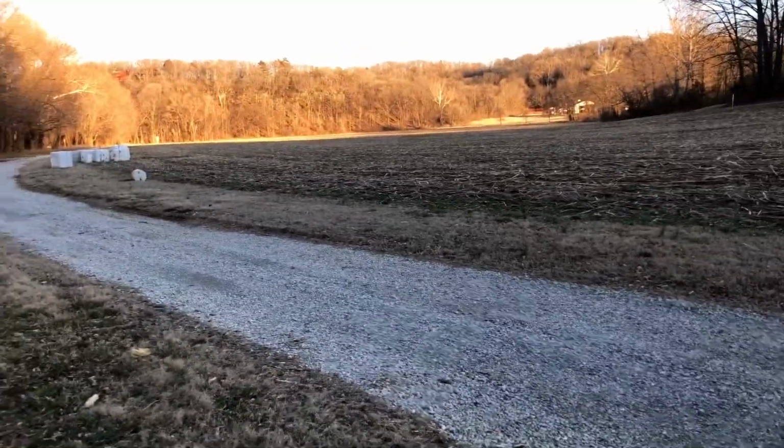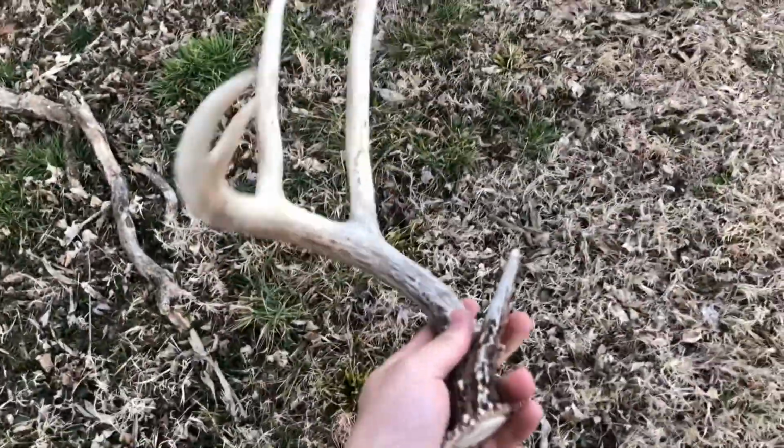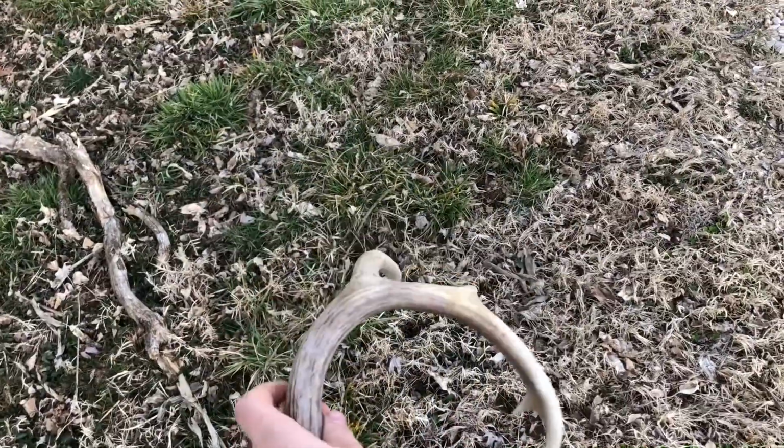Wow, I mean, right on the edge of a field. Not just a random spot, like it's not even a crossing, a jump, it just happened to fall. Holy cow, 1, 2, 3, 4, 5. So this would have been a 10-pointer if it was identical. Wow, that is sweet, guys. My first ever shed. I actually found one. That's sweet, dude.